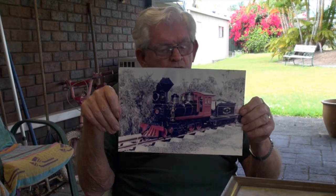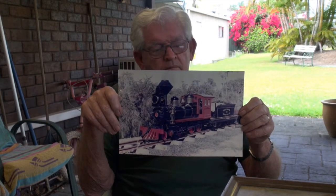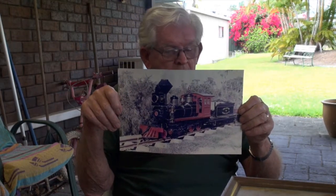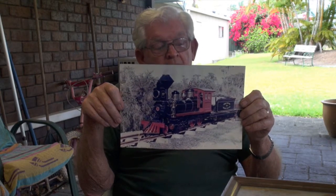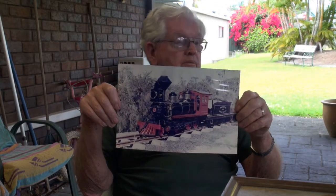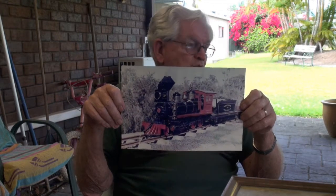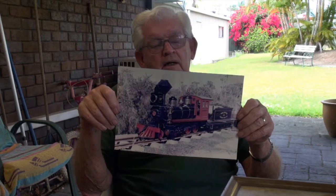The chap I built it for was Len Gort's brother, the chap who owns the place now, Len Gort. It was his younger brother I built it for. And he went strange and packed up his bags and moved out of Warnervale one weekend and moved up to Lisco. Initially he took the loco with him, but then he advertised it for sale. So Len got him to bring it back down to Warnervale because that was the only place they were likely to sell it, because there's not many 12-inch gauge railways around.